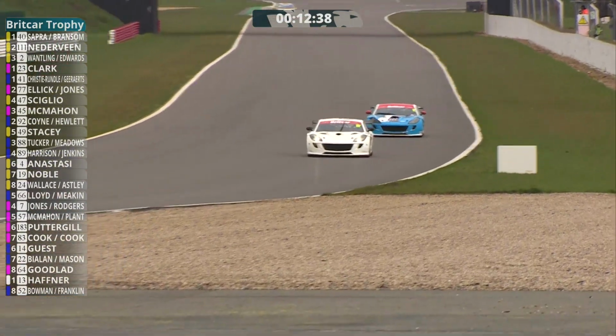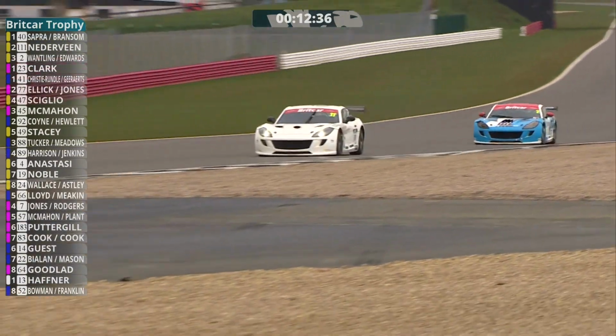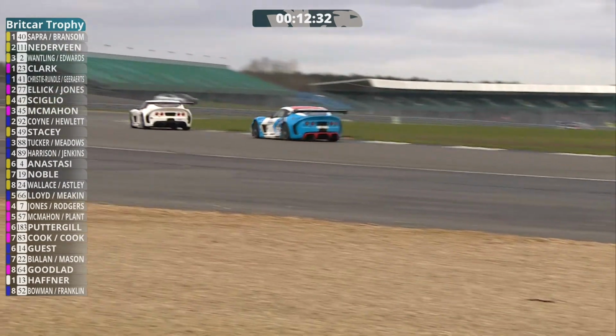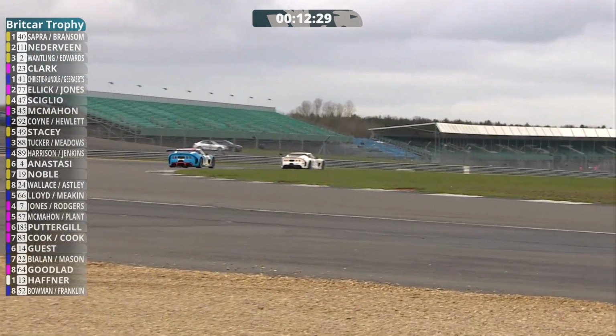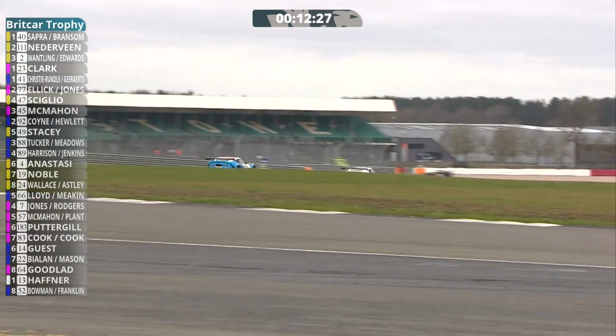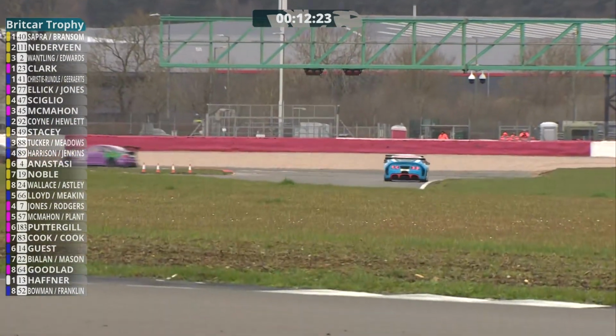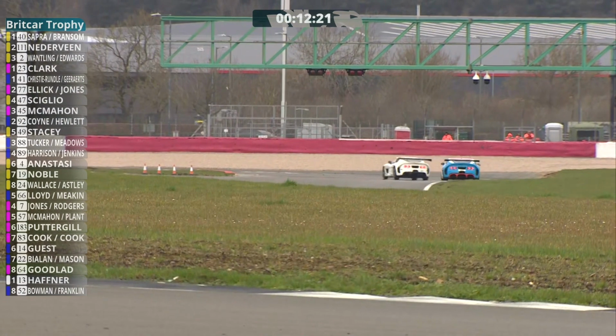One car that's dropped back, surprisingly, is Callum Noble in the Thorny Motorsport BMW. He was up towards the front early on. He's down to 14th now. Maybe he's had a problem in his pit stop. He's about to be lapped by race leader Brian Branson. Down to club goes the second place battle.